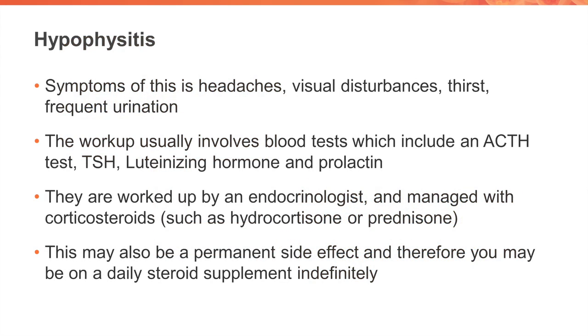Hypophysitis is another common side effect, which is an inflammation of the pituitary gland. Some symptoms of this are headaches, visual disturbances, thirst, frequent urination. The workup for this is not something we do commonly.